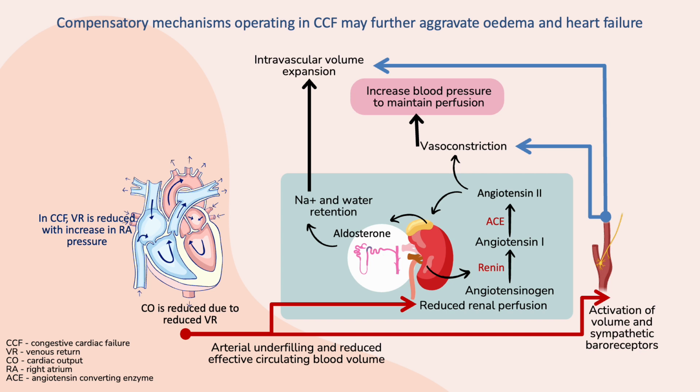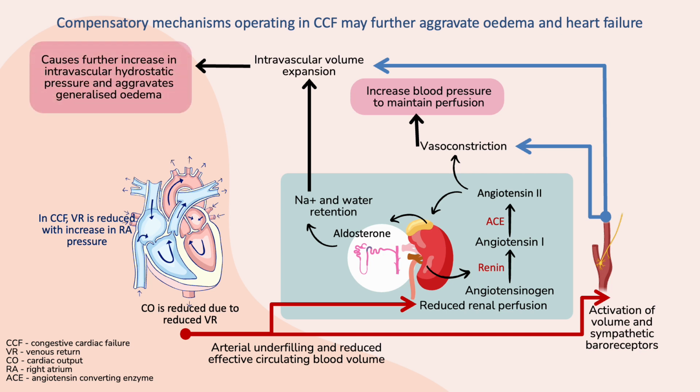Although these are compensatory mechanisms in the early stage to maintain blood pressure, circulating blood volume, and tissue perfusion, they may nevertheless contribute to increased intravascular hydrostatic pressure from volume expansion and aggravate the generalized edema seen in congestive cardiac failure and sometimes in chronic kidney disease.